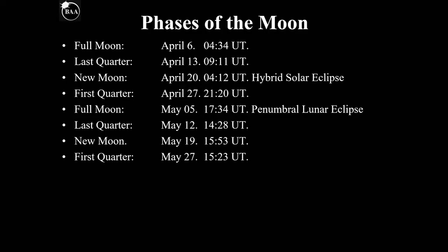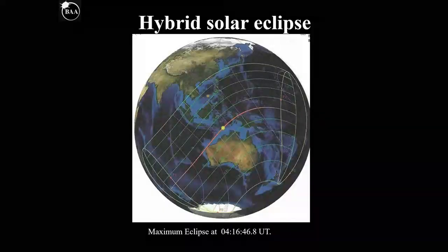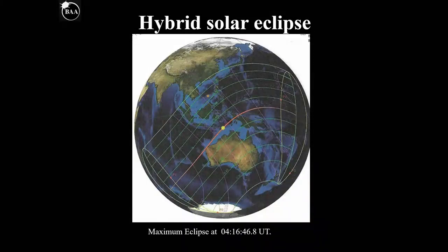But the hybrid solar eclipse is visible from the Indian Ocean and Pacific north of Australia. And this is unusual: at the extremities of the eclipse track, the umbra won't touch the Earth, so we actually only get an annular eclipse. As we get closer to the centre of the eclipse, marked by that dot, we get a total eclipse. And at landfall, it covers various places, but it covers Australia.